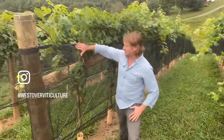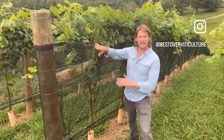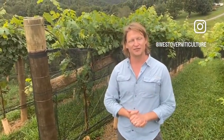So by putting the netting in early, we're able to get the use for deer control, and later on, we'll get the bird protection for that. So I hope that's a good tip that'll help you if you've got deer issues.